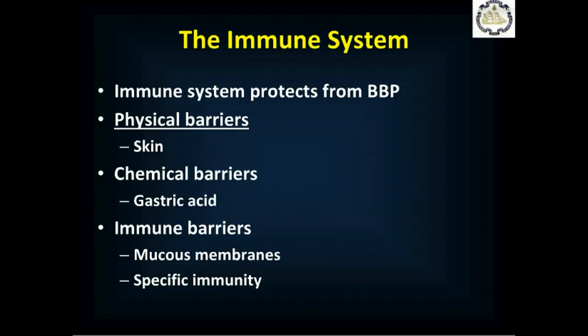We have chemical barriers like the acid in our stomach, which kills most invaders. And we have immune barriers like the mucous membranes, which are designed to capture and remove foreign invaders, and then specific immunity against some diseases.